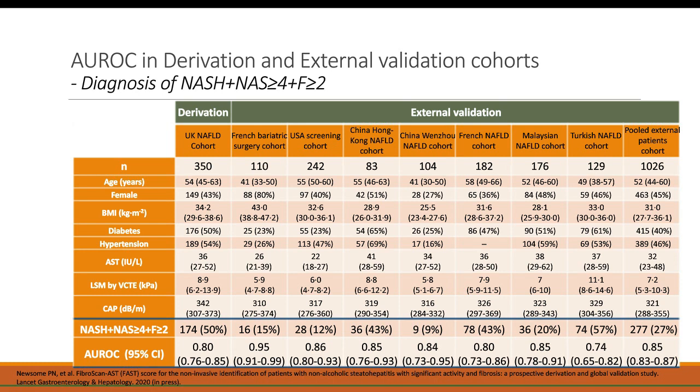Then I think really importantly to highlight, there were multiple external validations of the FAST score from French bariatric surgery cohorts, a cohort here in San Antonio, all the way to Asia, Malaysia, Turkey, and then at the end you see the pooled external patient cohorts of over 1,000 patients, where about a quarter of them met the definition of NASH with an NAS of 4 with F2 or greater fibrosis. And you can see that the ROC, or the accuracy of the model, ranged from 0.8 to as high as 0.95, and so this is a very good test for defining this population.